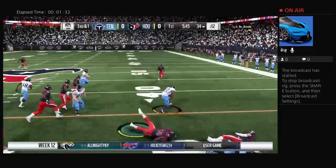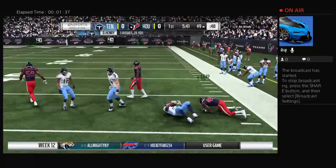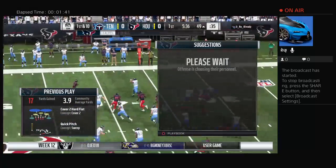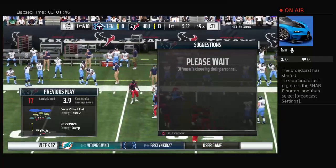They'll try to run for the first with Henry. Shrugs him off. And he'll be taken down, but not before he gets into enemy territory. 17 yards on that play for the Titans. Defense had a chance to get off the field here on the opening drive, couldn't do it.